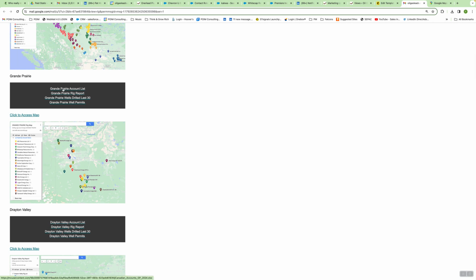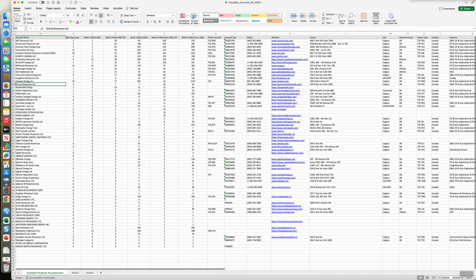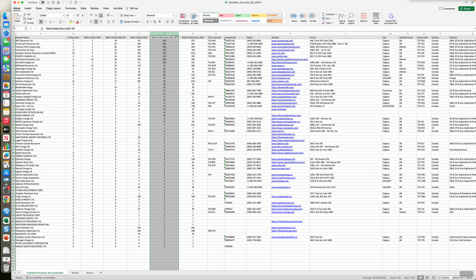So for every one of them, I can just click on the Grande Prairie and look at the account list. Again, I select it and it allows me to download, and then I get a nice report on all the organizations that are drilling wells into the Grande Prairie region. And you can look at the map to get an idea where that is. We look at what their current rig count is, and then how many wells they've drilled this year, how many wells they drilled last year, how many wells they drilled since 2021. We've got their address, phone number, and so on and so forth. And we update that on a quarterly basis. So you can go in and this information gets updated and new accounts will be added to the list accordingly.